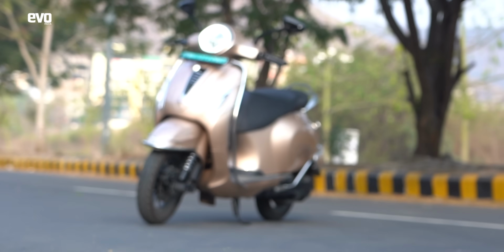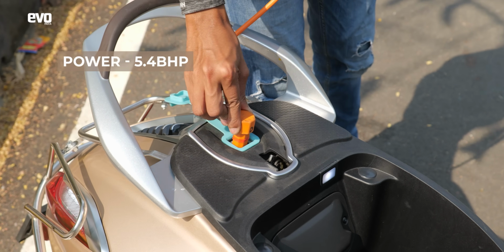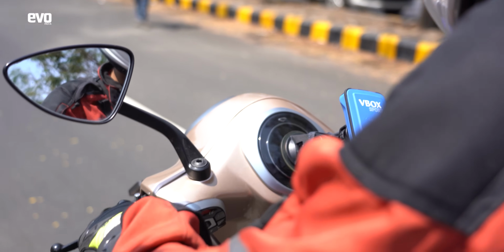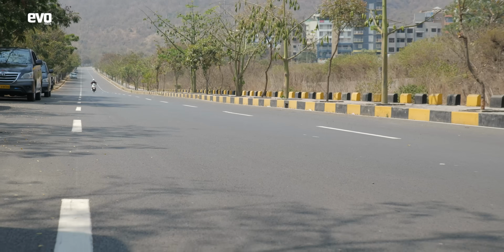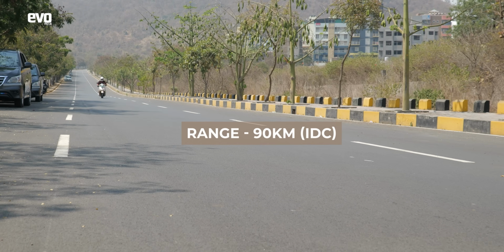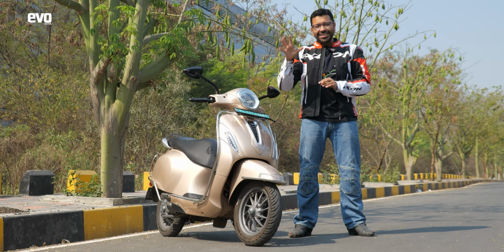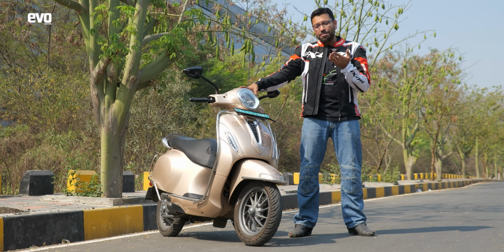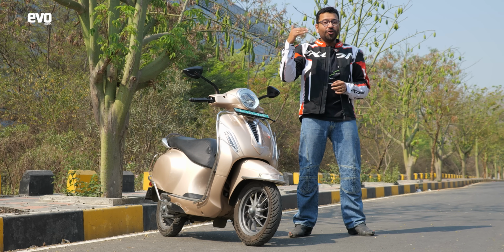In terms of specs, the Chetak has a 3 kilowatt-hour battery. It makes 5.1 BHP of power and 5.4 BHP of peak power. Now, that does not put it at the top of this test, nor at the bottom of this test. It is somewhere in the middle. In terms of range, it has a claimed range of 90 kilometers, and a claimed top speed of around 80 kilometers per hour. So it does not go very far, but you have to remember that this is a start. This is where Bajaj's electric journey begins. And from here, they can only go further up.